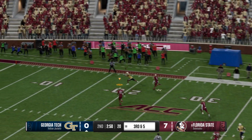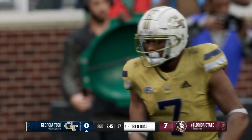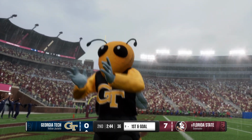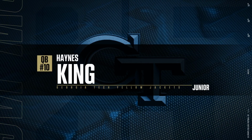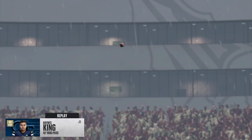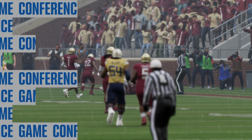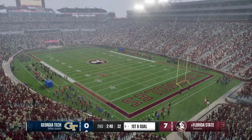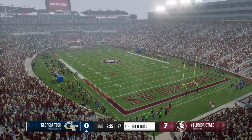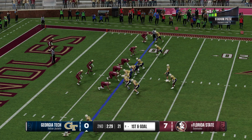He puts a lot of air under it down the sideline. He's got it down the right side. Defense makes a stop, but the chains move, and it's 1st and goal from the 8. I would love to sit here and tell you that was the greatest play call ever, and the offensive coordinator is a genius. I think that was some really bad defense. And that big gainer on the last one has them threatening from inside the 10.